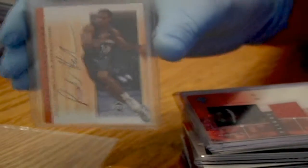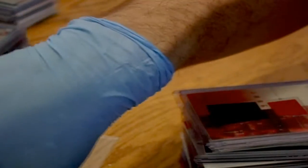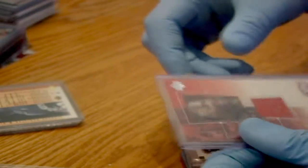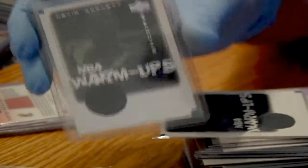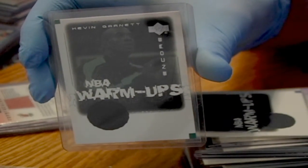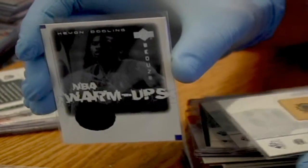Okay, now here's all the newer stuff. So here's a nice Rip Hamilton auto. Put this here. Okay, there's some stuff that's better than others, but here's the Hardaway, Tim Hardaway, game used from Upper Deck Slam. Here's a nice KG. There's a lot of these NBA warm-ups from Upper Deck. Here's a Kenyon Martin, same set. And we got one of Keon Dooling.